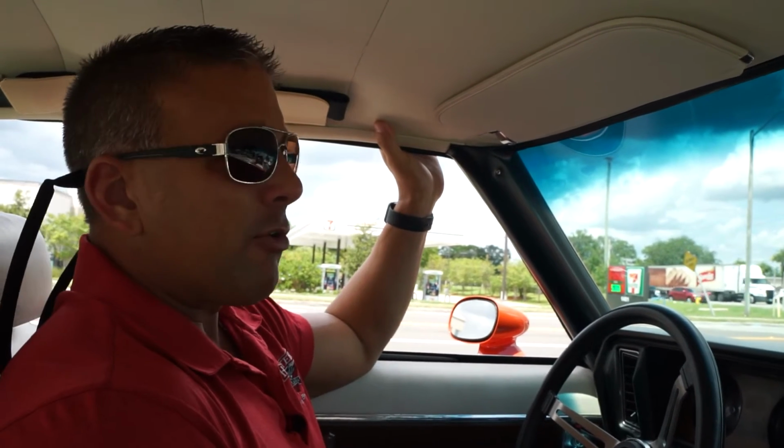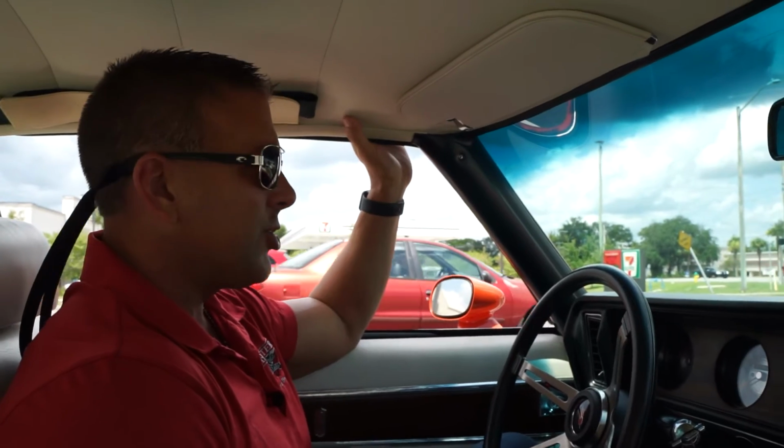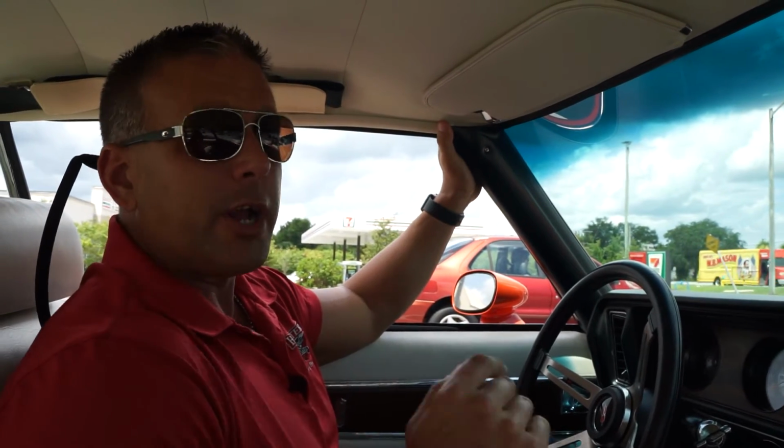It also includes a powertrain warranty. That warranty is good at any ASE certified facility in the United States. You don't have to bring it back to Hanksters Hot Rods. You don't have to bring it back to Florida. You don't have to take it to a special muscle car dealership. You can take it to probably the same person that's working on your daily driver.